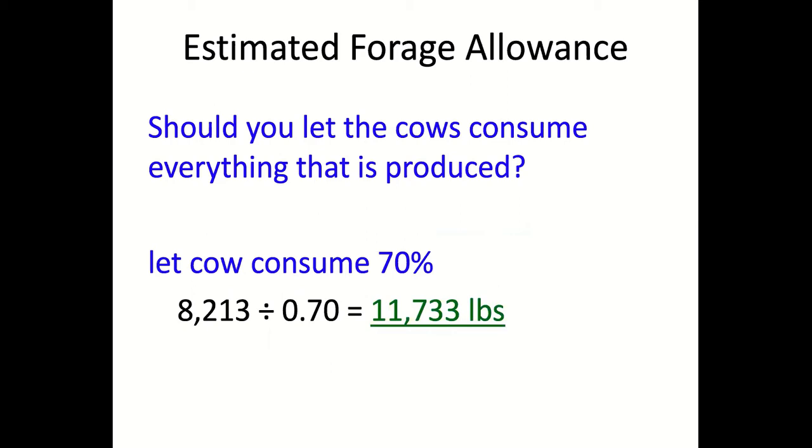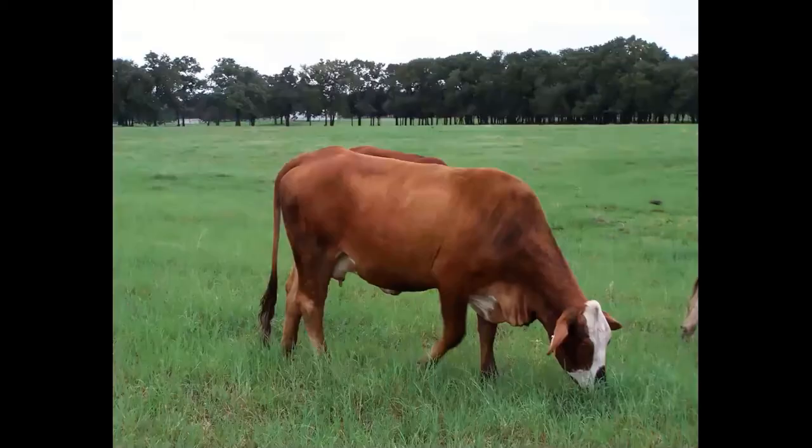And so when we're dealing with introduced forages, things like Bermuda grass, Bahia grass, or Old World bluestems, we can let those cows consume about 70%, I think, is a reasonable guideline there. So if she needs a little over 8,200 pounds, but we're only going to let her consume 70% of what's out there, that tells us we need to have at least 11,733 pounds of forage for the year for that cow. Part of that may be hay, part of that may be grazing. We're just going to assume the majority of it's grazing for right now.